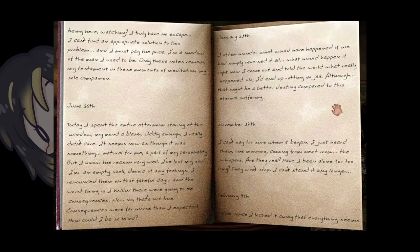What would happen if right now I come out and told the world what really happened? No, and end up rotting in jail. Though that might be better. It would be a better destiny compared to this eternal suffering.